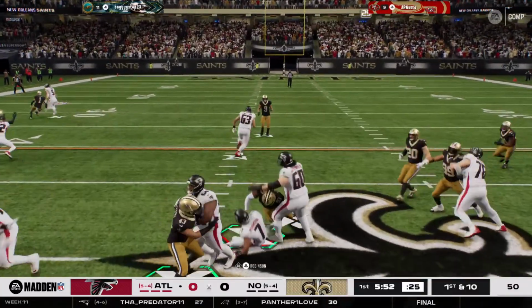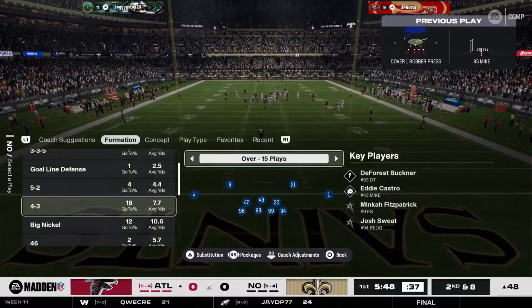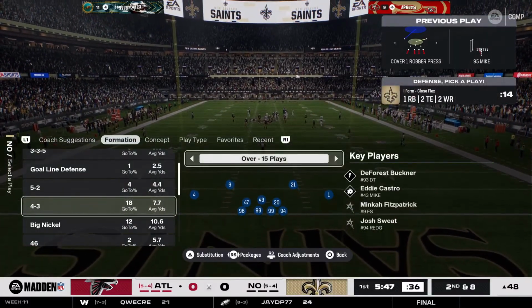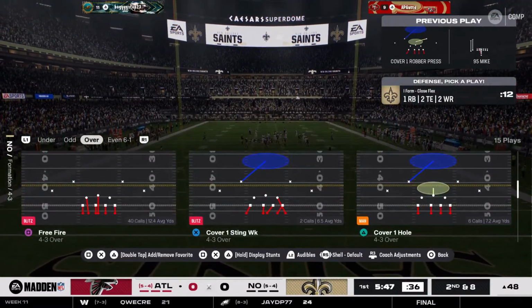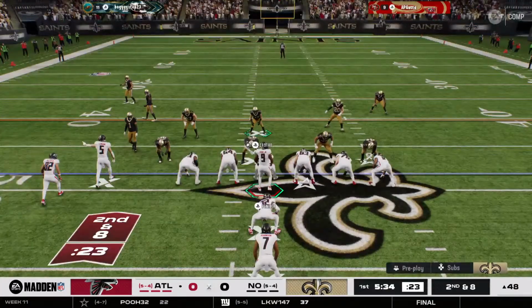They'll run it for the first time with Bijan Robinson. They converge on him quickly. They'll only get a couple. Forrest Buckner brings him down. Brings up second down from the 48-yard line. Here's 2nd and 8.